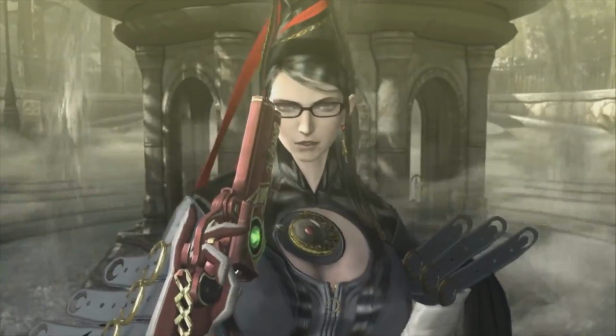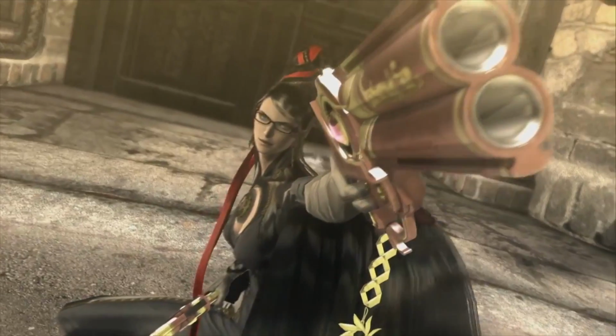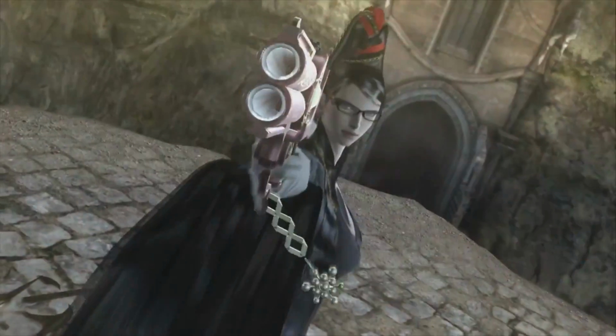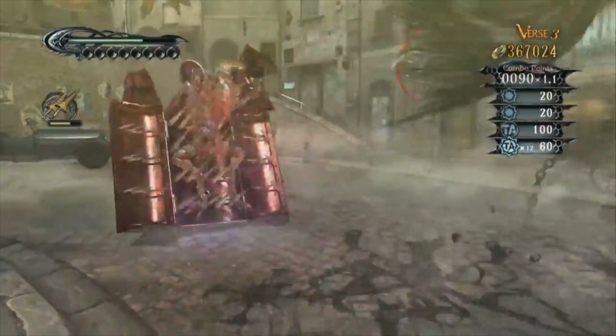It's arrived on the PC for the very first time this week with very little fanfare. The only indication was a teaser hidden in the spin-off game 8-Bit Bayonetta, which many people thought was an April Fool's joke. Then out of the blue, Bayonetta appeared on Steam for the low price of $20. Remember that price, because it's important.